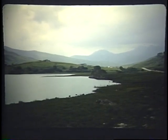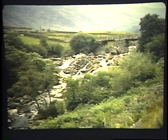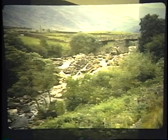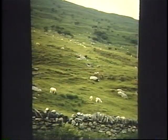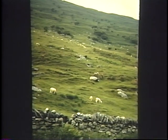And now we're going over into Wales. We actually are in Wales now. We won't spend too much time in there. I cover Wales in another show that I do. But here's a little bit of it. We stayed the night at a farmhouse at Ruthin. And there's a little stream, and we're working our way towards Snowdonia National Park.